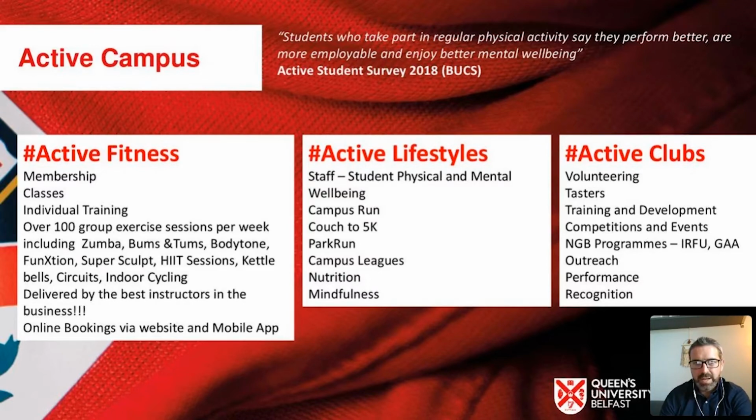Our third strand around active campus would be active clubs. We have about 55 clubs at Queen's, and there's a wide variety of activities currently available, and we also have hundreds of non-sporting societies as well. A lot of our club members are members of societies, whether it be through their academic school or maybe just pursuing other interests or new interests.